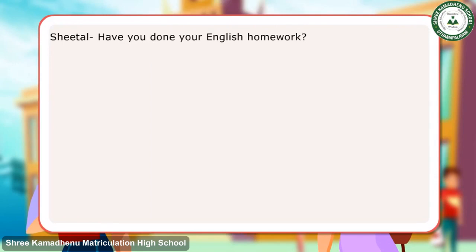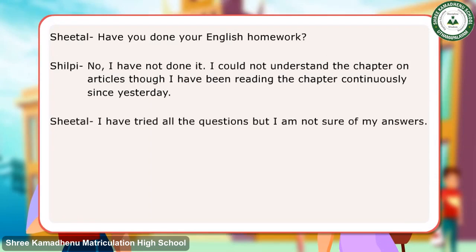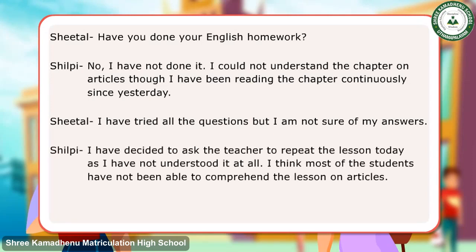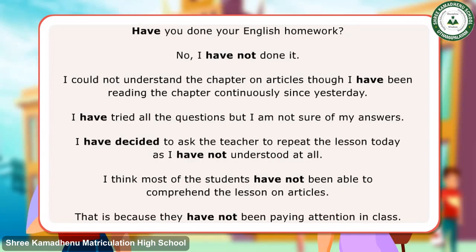In the conversation, the two girls have used have as an auxiliary verb to form positive sentences in present perfect and present perfect continuous tense. They have used have not to form negative sentences in present perfect and present perfect continuous tense. Here are some examples of sentences in present perfect tense showing use of have and have not.